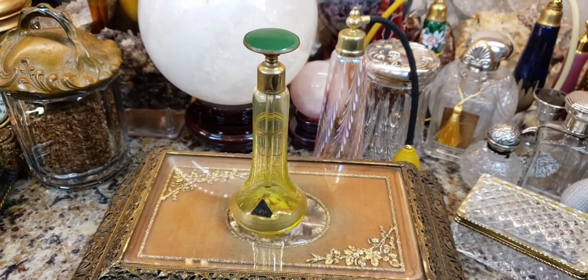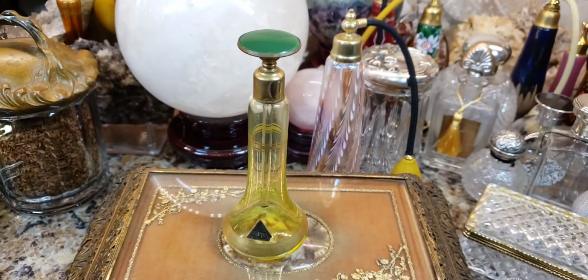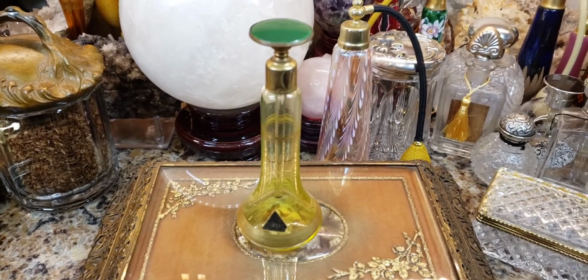So what you might think may be just ordinary yellowish green colored glass is actually wrong. So I'm going to show you in a few minutes. We're going to do a light show and it's going to be a lot of fun. But before I do, I'm going to tell you more about this perfume bottle.